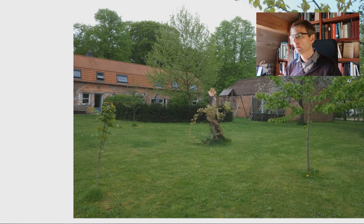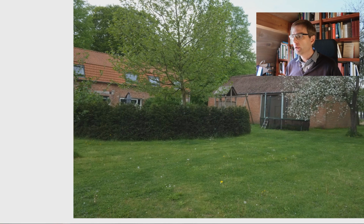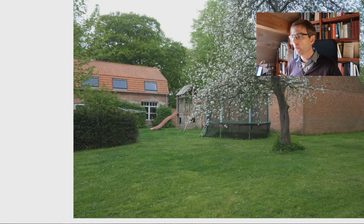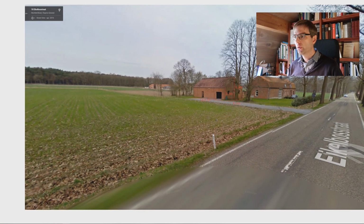And here's the barn. That's a picture of some years ago, but basically it didn't change a lot. And so I'm going to show you now some of the drawings. That's the back. That's where we live actually, from Google Earth view. That's a view from the street. So it's a very rural environment, but we have a street here where there is some passing of cars.